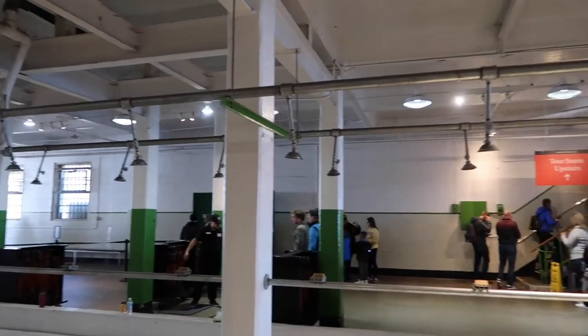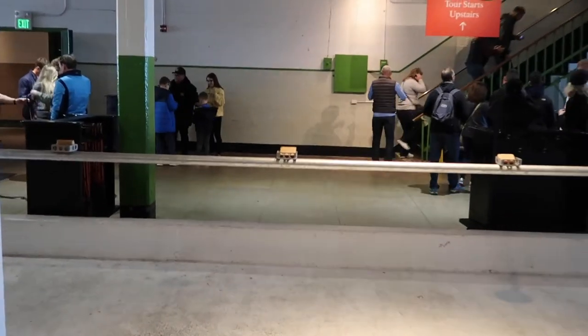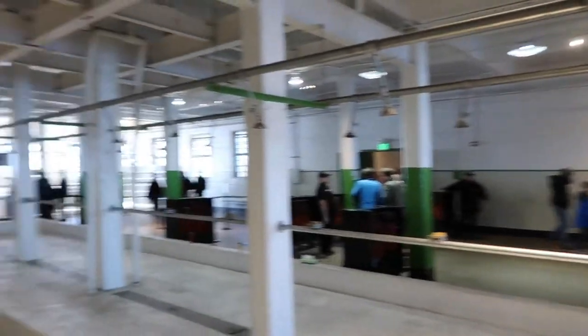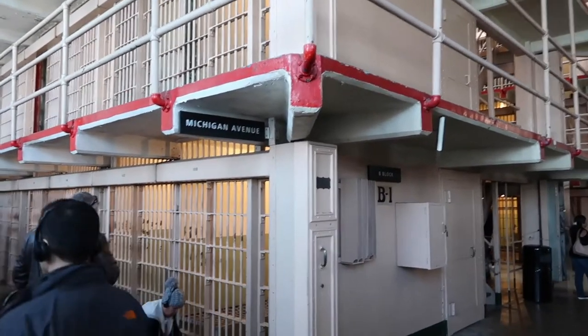So here's where the showers were. Communal showers. Bar of soap right there. This was it. This is where they showered. No private showers. Just everyone for themselves. So we're in the main cell house right now.